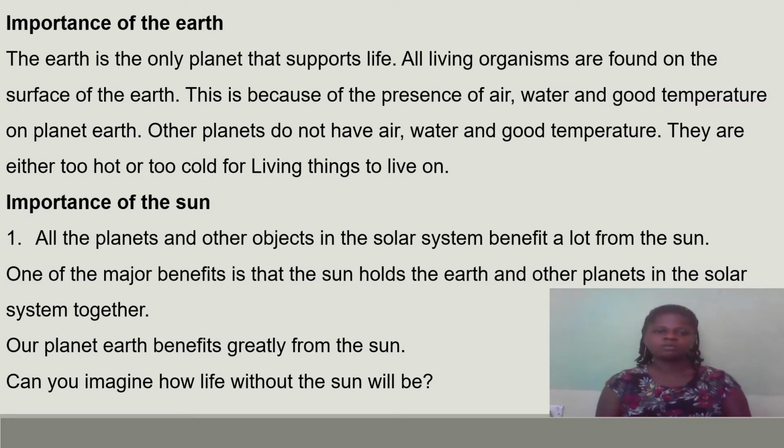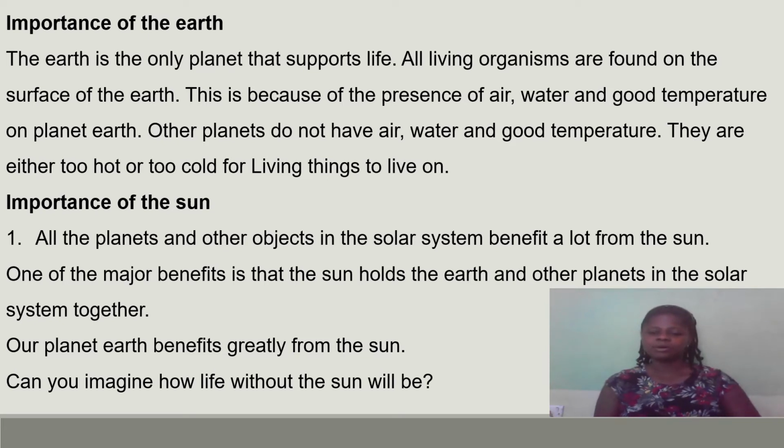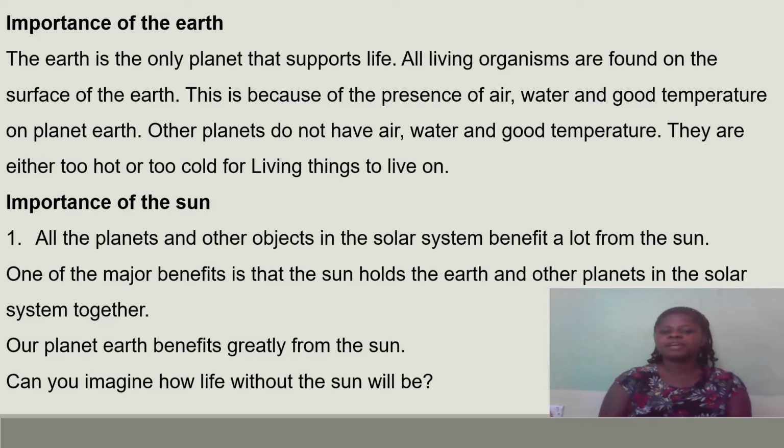All right, now what is the importance of the Earth? I mentioned earlier in the beginning, the Earth is the only planet that supports life. Right, so all living things or organisms are found on the surface of the Earth. Why do we say that the Earth is the only planet that supports life? This is because of the presence of air, water, and good temperature. Okay, these are the reasons why Earth supports life. Now, other planets do not have air, do not have water, and do not have good temperature. They are either too hot or too cold for living things to live on.